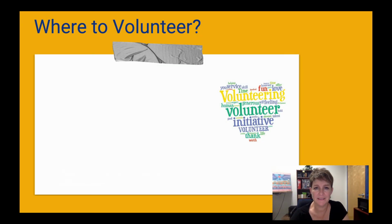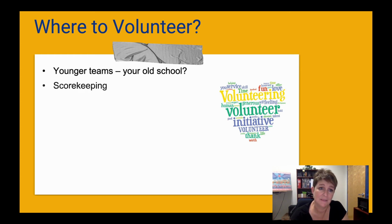So where can you volunteer? Well, you learned about a lot of opportunities when you explored the G.W. Graham opportunities. You may have already found some of interest. But you could also consider helping with younger teams if you're an athlete, maybe approaching your old school and seeing if you can help with a grade 6 team. You could help with scorekeeping right here at GW. You could volunteer at an animal shelter. For some of them, you need to be 16, but some will take under 16-year-olds if you have an adult that's willing to go with you.